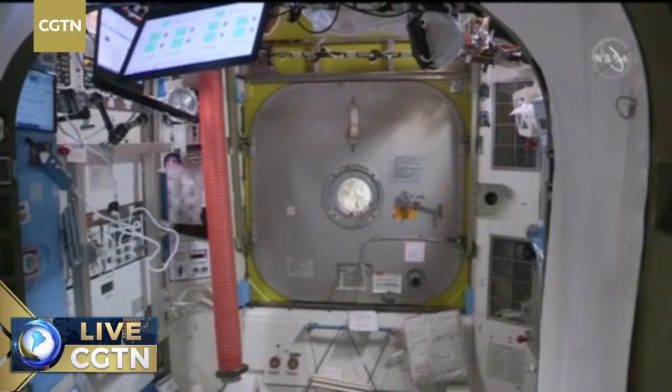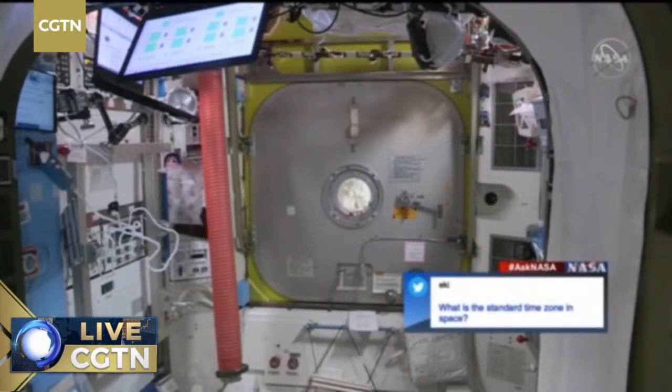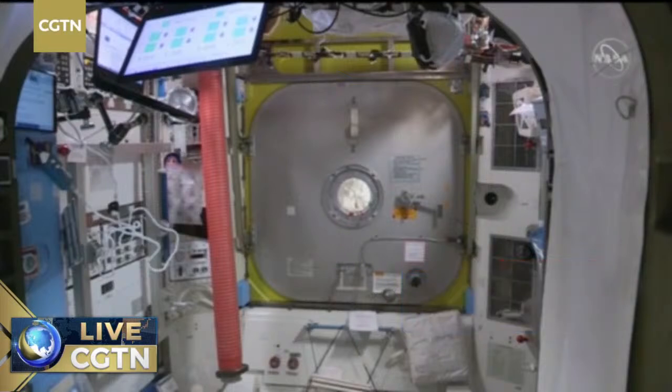Our next Ask NASA question is, what is the standard time zone in space? Well, we are in Houston and in Central Time, and those in Roscosmos are about 12 hours ahead of us, so the time zone that the space station uses is GMT, or Greenwich Mean Time. That's about halfway between both of the command and control centers.